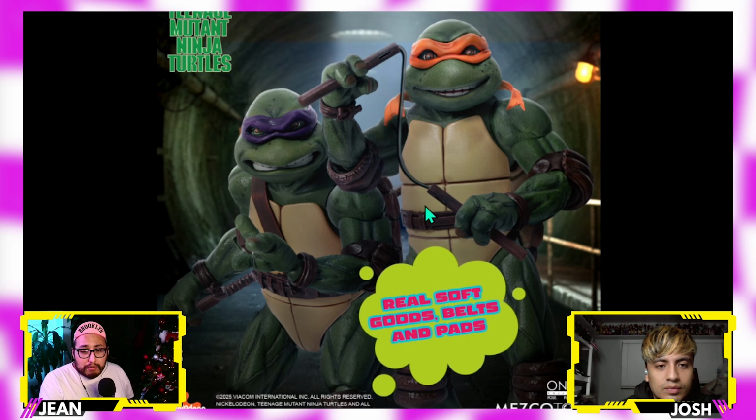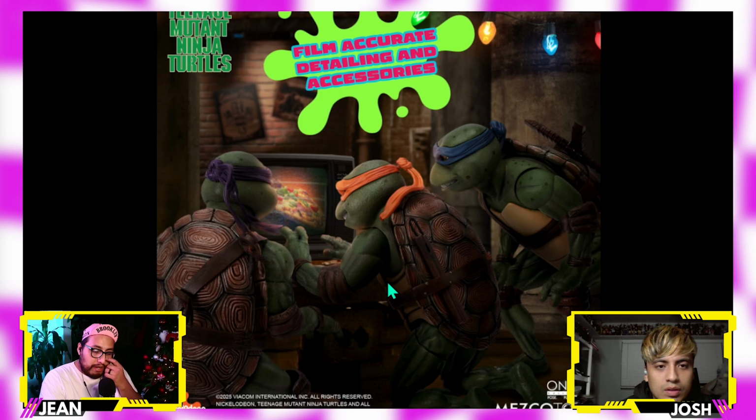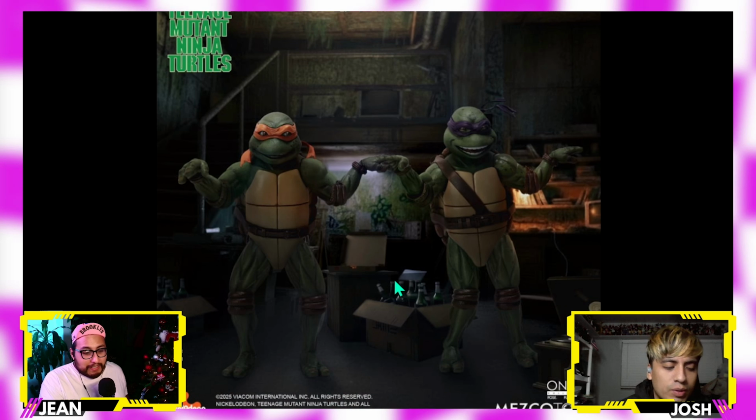Oh, this was really cool here. The real soft goods belts and pads. So the pads and the belt on them are actual soft goods, which I thought was a nice little touch. All right, Josh, what are you thinking? What's the price point? It's like 400. I think it's 399. I saw it on BBTS.